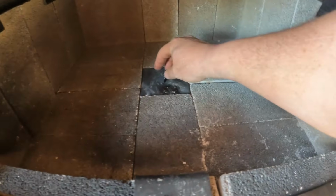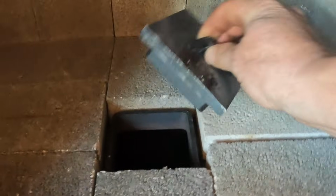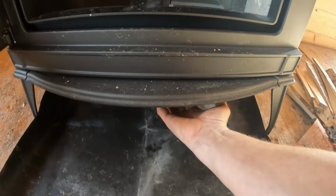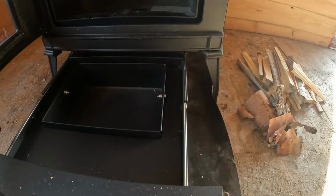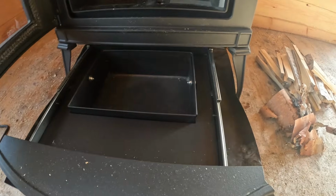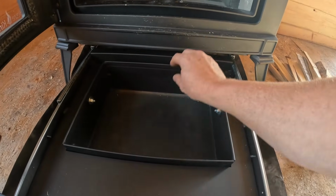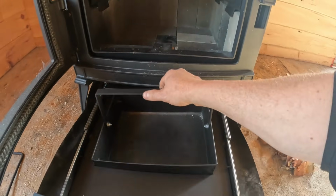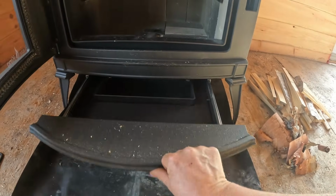Now if you look inside the firebox as well, there's a little plug here. It's for cleaning the ashes out. That empties out into this beautiful ashtray here, which comes out very nicely. It's like a drawer. Very nice slides on the side. And all your ashes fall into this pan. You simply pick up the handle, take your ashes outside and empty it. How cool is that?